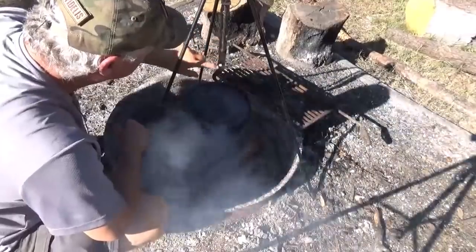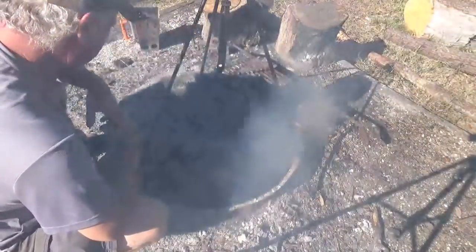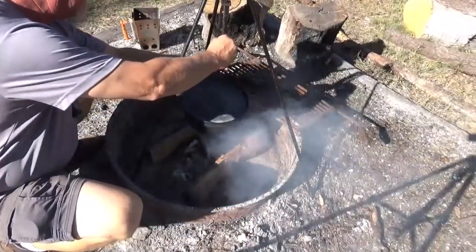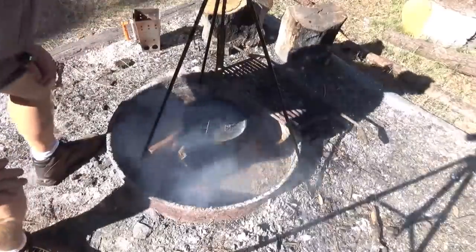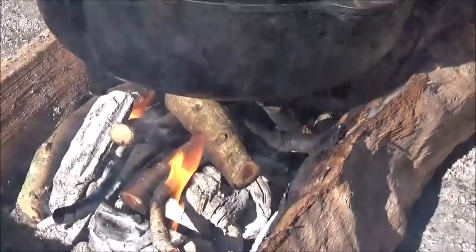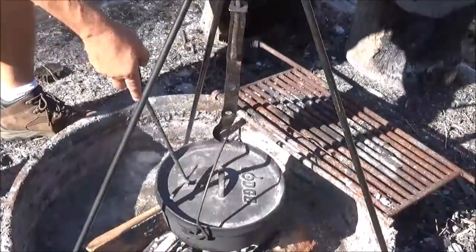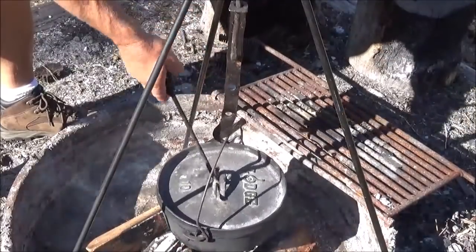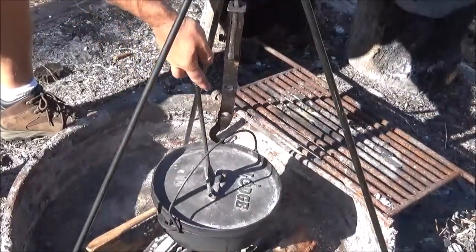And it's got notches here where you can adjust that level. But what we want to do right now is get it up to a boil. So actually I think I'm going to go ahead and lower it down one more notch. Get it right up over that fire, till she comes up, and then we'll adjust it. See a little steam coming out around the edges, so it must mean it's boiling. Yeah, it's boiling really fast.